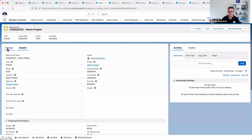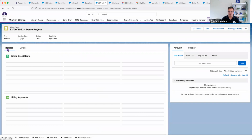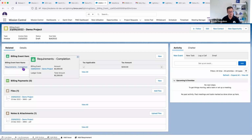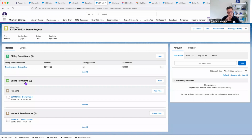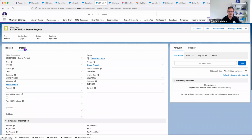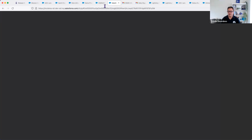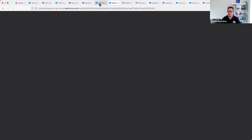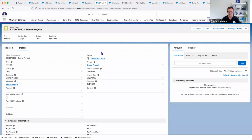While I'm in the billing event, this is where you could actually extract that information and push that into your finance system. And obviously put in the right ledger code, so it goes to the right ledger code in your finance system, and then import back any payments. So all that information is available at the project level. So if we just see if that's refreshed, okay. Resend request on that, that might come up. Okay, I'll show you that on another screen.